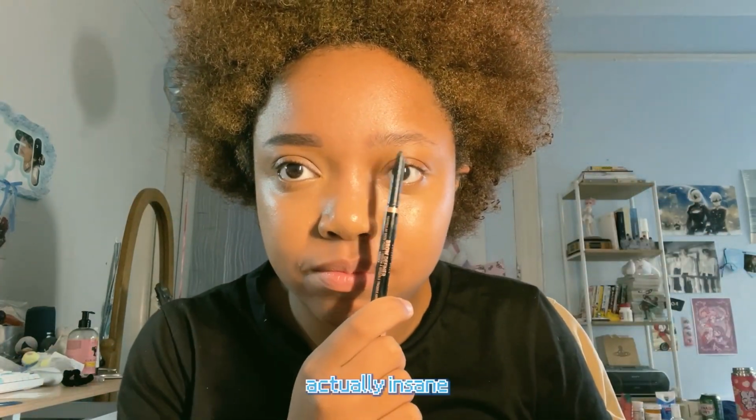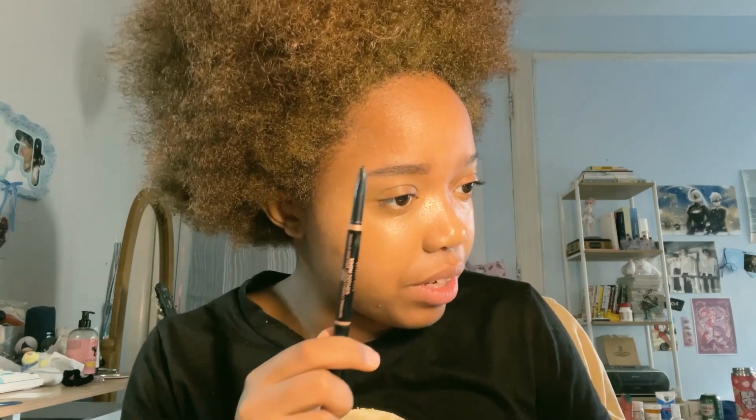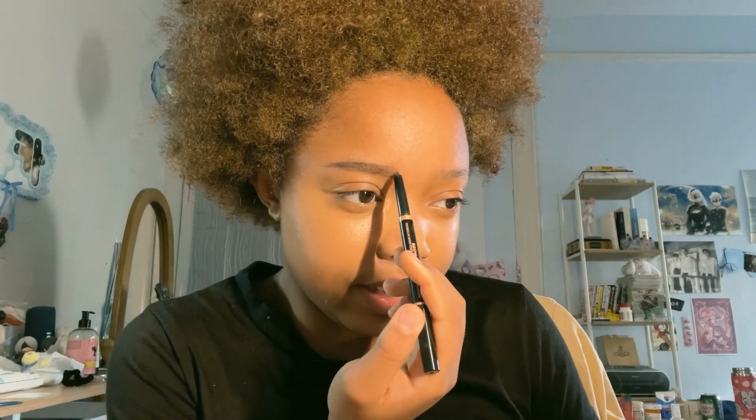Oh my gosh, look at the difference. I do not fill in my brows with something this dark anymore. I'm really enjoying the lighter brow look these days, and especially since my hair is a bit of a lighter brown than my natural hair color. This just feels a little harsh to me these days. Also, I just don't really feel like literally filling in my brows. I try to fill in a thinner shape, and then I blend that out a little bit.